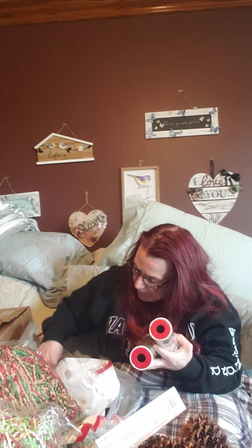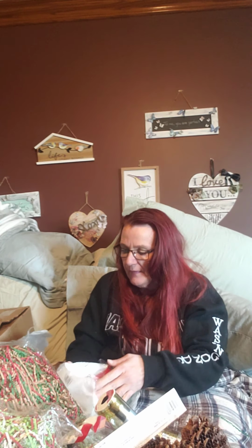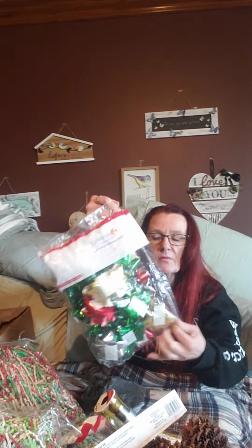And then there is wrapping ribbon for Christmas boxes. And it is in gold. And this is $4.99 each, so it's got the little ribbons that you can wrap around your Christmas gifts. And then I also got a package of bows, which is really nice. Everybody can use bows at Christmas. And these are $4.99 as well, so it's one bag of 24 bows.